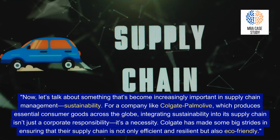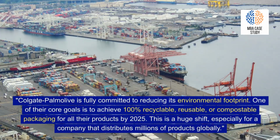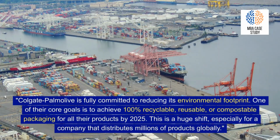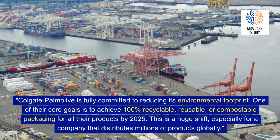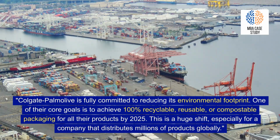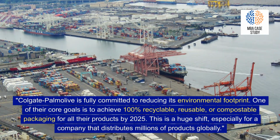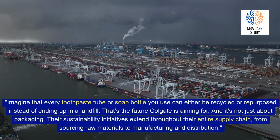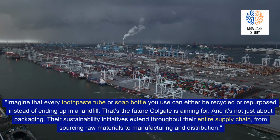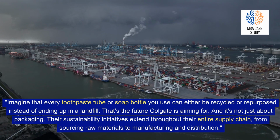Colgate has made some big strides in ensuring that their supply chain is not only efficient and resilient but also eco-friendly. Colgate-Palmolive is fully committed to reducing its environmental footprint. One of their core goals is to achieve 100% recyclable, reusable, or compostable packaging for all their products by 2025. This is a huge shift, especially for a company that distributes millions of products globally. Imagine that every toothpaste tube or soap bottle you use can either be recycled or repurposed instead of ending up in a landfill. That's the future Colgate is aiming for.